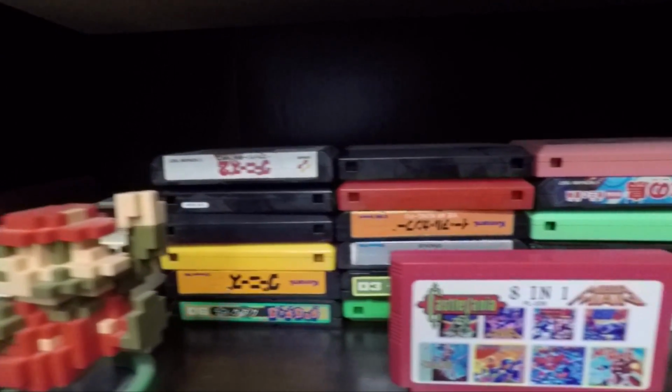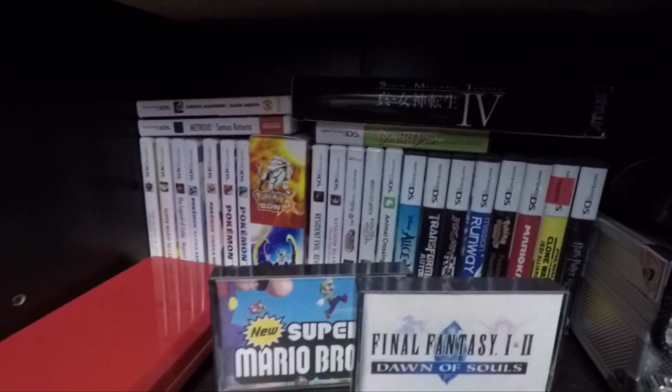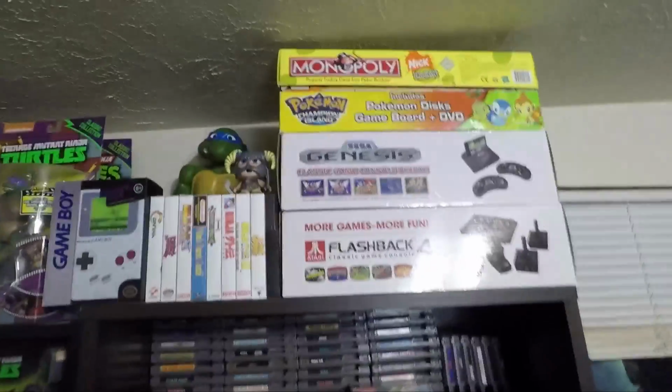So the shelf behind me actually has a lot of our Famicom stuff, our Japanese stuff, our handheld stuff, our DS stuff, our 3DS stuff, and at the very bottom it actually has our really cool Pong set. Our Famicom stuff actually came from our good friend Soft Otaku over in Japan.